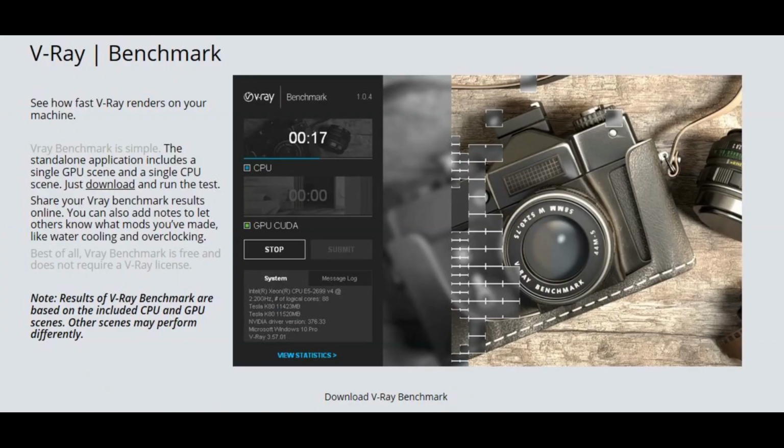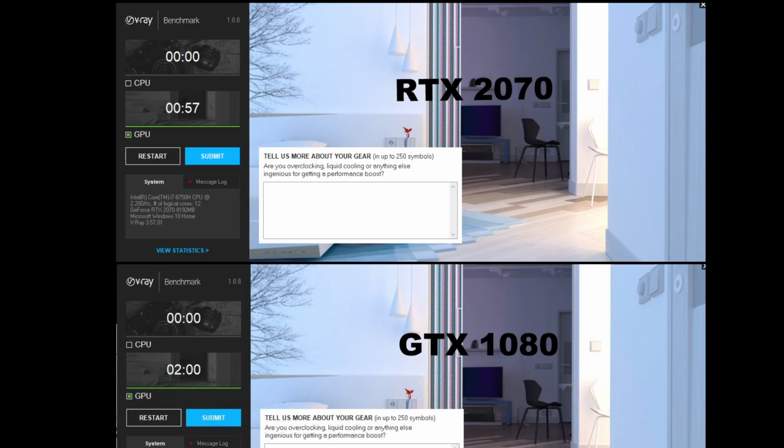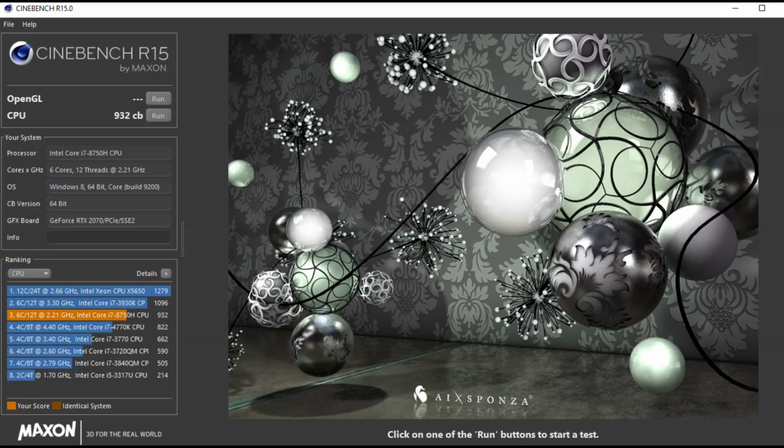Let's see how it performs. Using the V-Ray benchmark, I wanted to see how the tensor cores helped the RTX 2070 over the GTX 1080, and I was blown away that it was over twice as quick. Now this does bode very well if you have software that can take advantage of RTX. I also test how well it can multitask by running repeated runs of Cinebench whilst the Heaven benchmark was running in the background. It was up there with the best I've tried, producing a 932 score in Cinebench.